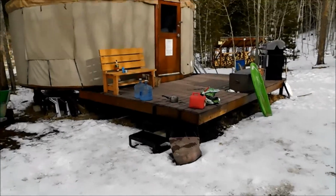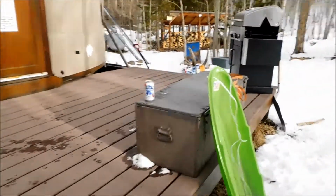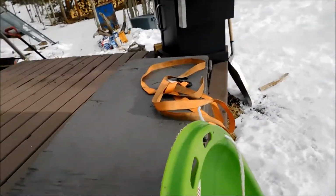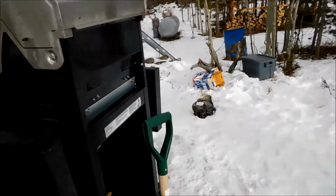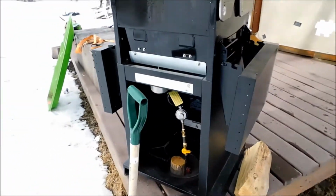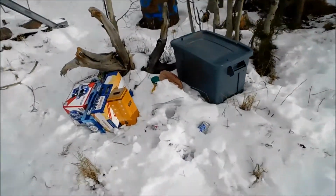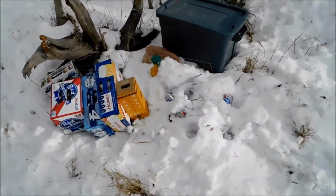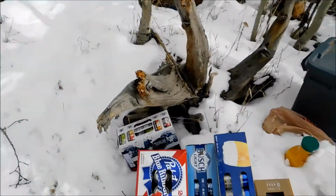So we got the deck here. Grab my beer. PBR, baby. Grill built into the freaking deck and hard lined into the propane can. This is the fridge. Beer stash. Got some good IPAs from Sam Adams.